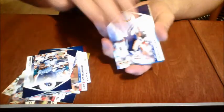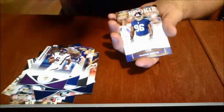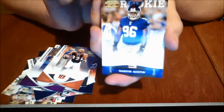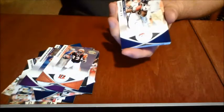Jersey. Hopefully another numbered would be nice. We got a rookie of Marvin Austin for the Giants. Not numbered or anything. And that's probably going to do it. Yep, so that will do it.